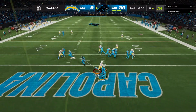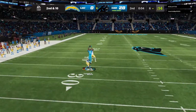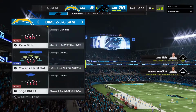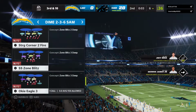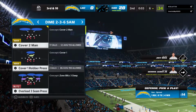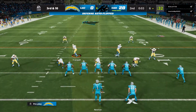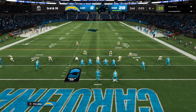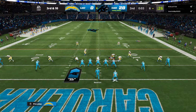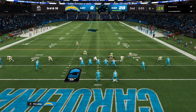Now a play fake, and it's Newton. He's going to look deep for more. And it is incomplete. I had a defender running right with him. And now it's 3rd down. This secondary has been roasted in this first half, and they're going to want revenge there. Nice play on the deep ball. Yeah, they're going to need a few more plays like that in order to get their confidence fully back, but that's one step in the proper direction.